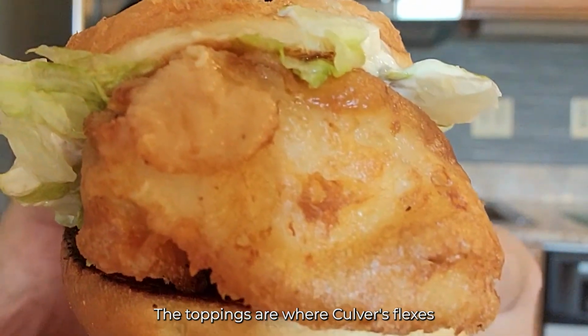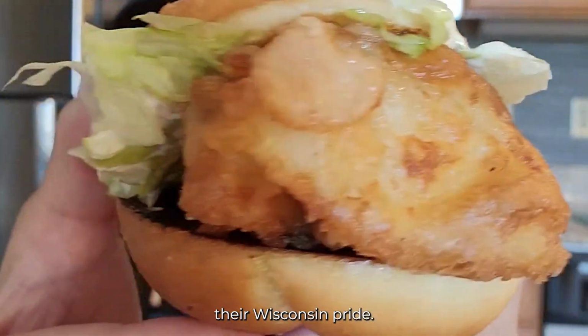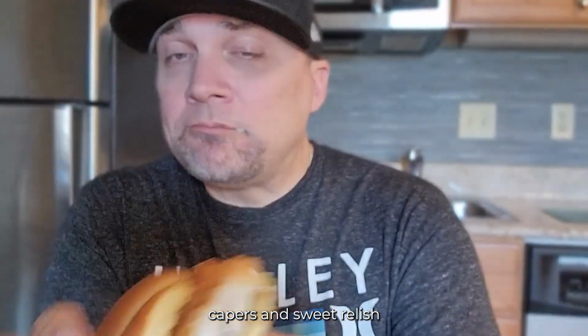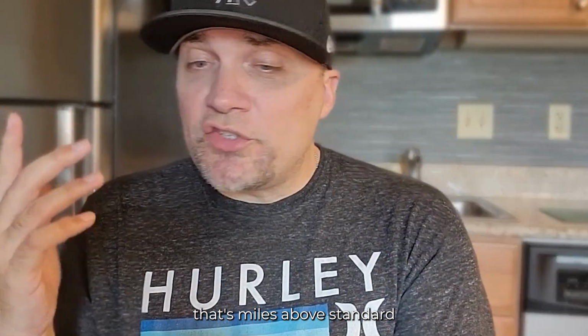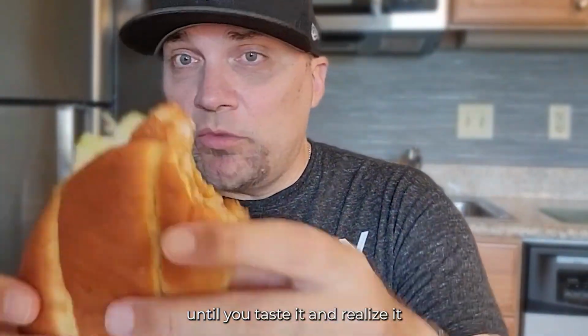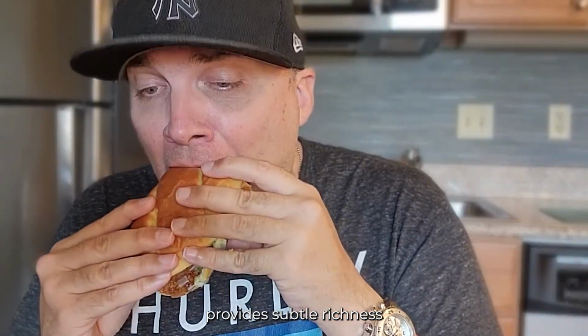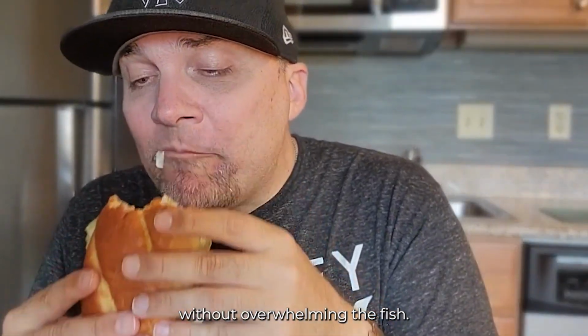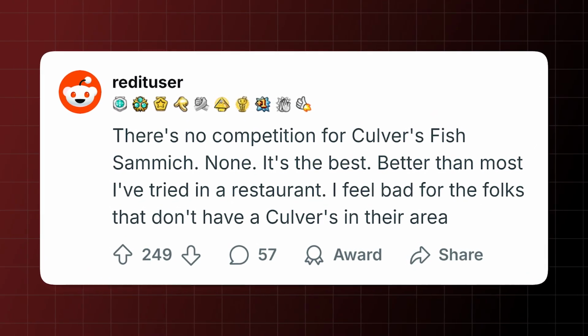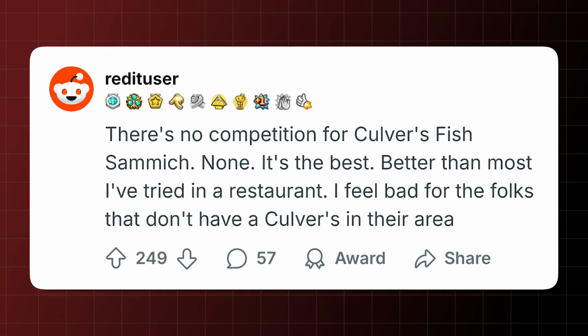The toppings are where Culver's flexes their Wisconsin pride. The tartar sauce includes olives, capers, and sweet relish for a complex sweet salty bite that's miles above standard mayo pickle mixtures. They even add a slice of real Wisconsin cheddar cheese, which sounds strange until you taste it and realize it provides subtle richness without overwhelming the fish. One devoted fan on Reddit declared, "There's no competition for Culver's fish sandwich."